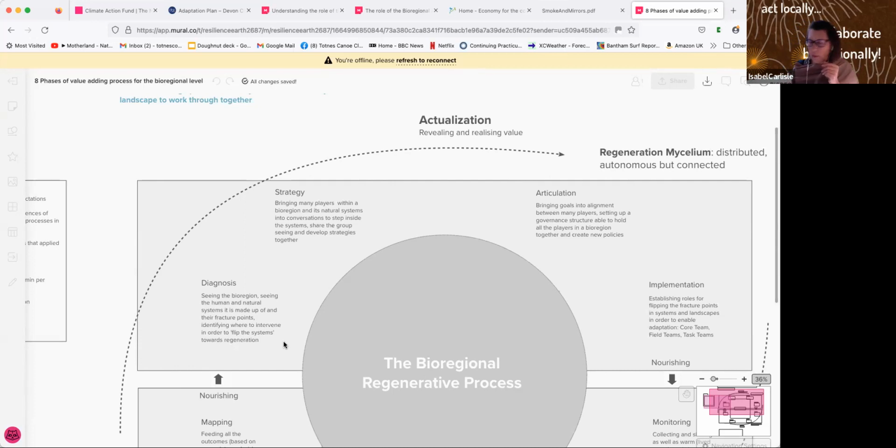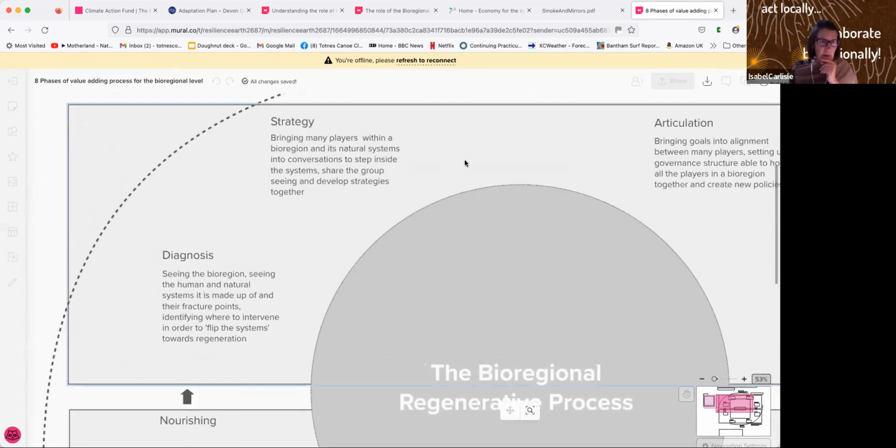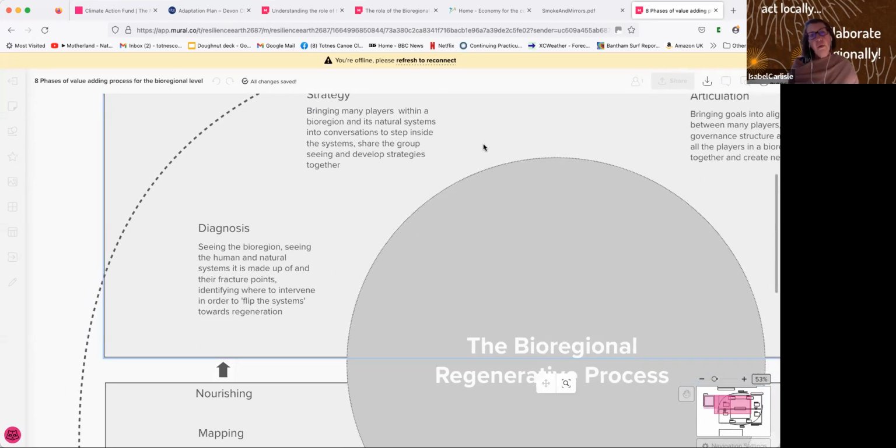I'm going to zoom out a little bit here so people can see on the screen share what the diagnosis step says. We've talked quite a lot already in the summit about seeing systems and seeing the bioregion whole, and being able to also see overlapping systems within the bioregion and how they connect. And I've talked also about fracture points, and fracture points are often acupuncture points as well. So where something is breaking down, for instance, if climate change means we've got less fresh water available, and this is really going to impact how our reservoirs function and how people use water, that's a fracture point. And it's a good place to intervene, because there is a desire and urgency to intervene.